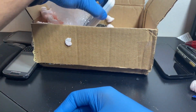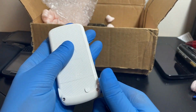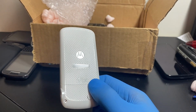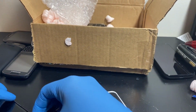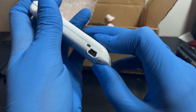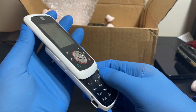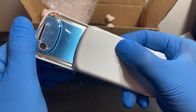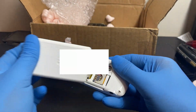Now, here comes the weird stuff. This looks like a phone called the Motorola Cocktail VE70, but it's not exactly the Motorola Cocktail. Now, we could obviously lift the case and see what it is. Oh, it's a slider. Okay. So yes, I remember the Motorola Cocktail was also a slider. Let's take its back cover off and see what it is.